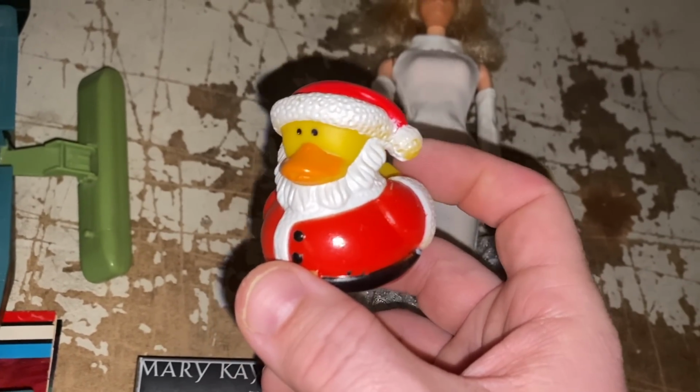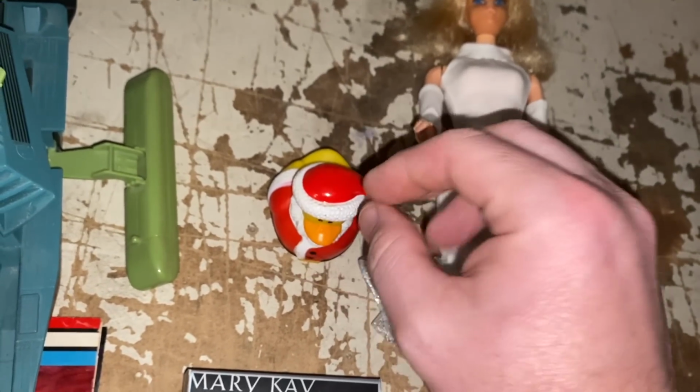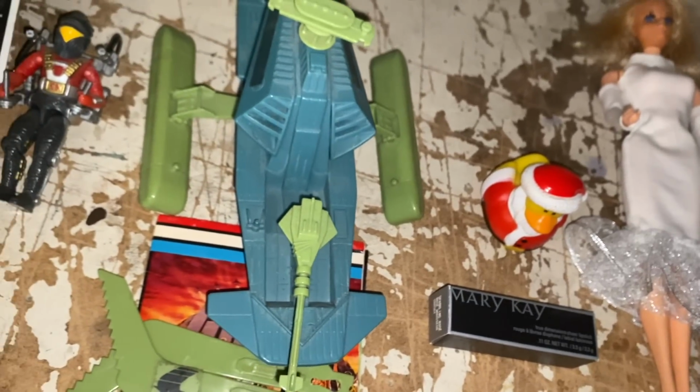So, man, I really appreciate that. We'll keep an eye out. He said he was looking for some cowboy ducks, and anytime I get them, they sell pretty quickly. So I'll keep an eye out, and I'll let you know the next time one of those shows up.